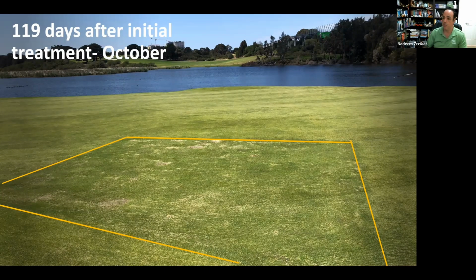And this is what PoaCure, the methiozolin, is doing, because it slowly melts that POA out and allows the bent grass to grow over. So you can see here that in that untreated area, there's a lot of POA still, and then the bent grass is really filling in. Again, this is not something we'd recommend going forward, but this is good to see. The interesting part is the board were happy with this because they saw a lot of dead POA. From a superintendent point of view, no way would you want this type of scenario where you've lost that much turf. So this is what we don't want to happen.